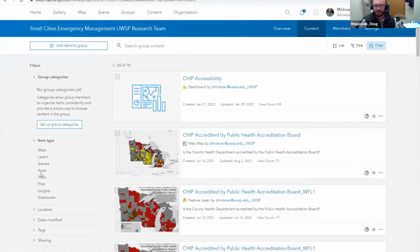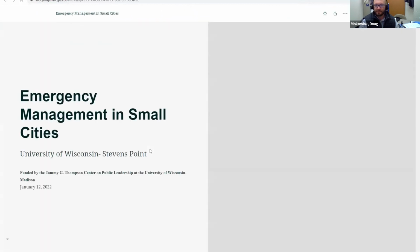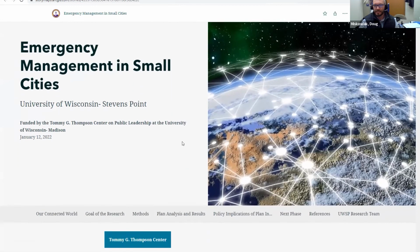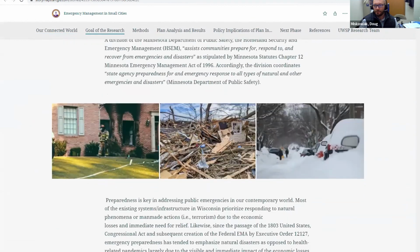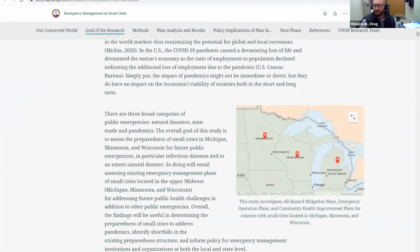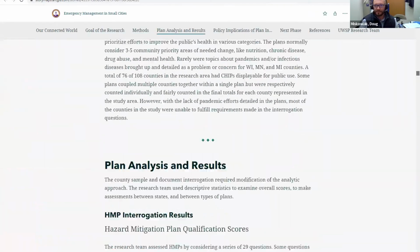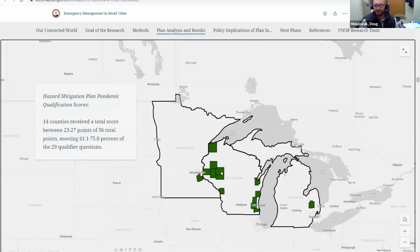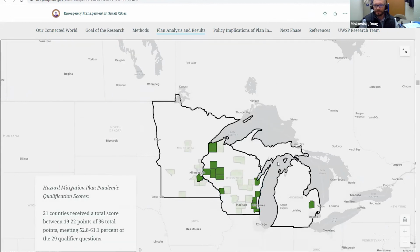So let me go ahead and get to my apps here. And we decided to submit our final report for a research project in Storymap form. Instead of submitting it as a PDF, we're now submitting it as an interactive document about COVID-19 and how communities have been preparing for the pandemic. And if we scroll through the story, again, generated by one of my students, she's integrated maps. Each of the maps are clickable to learn a little bit more about the characteristics of those places related to COVID preparedness.